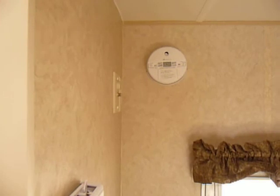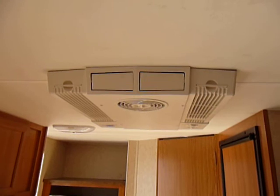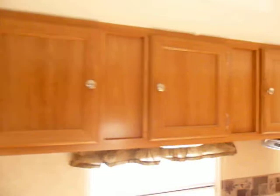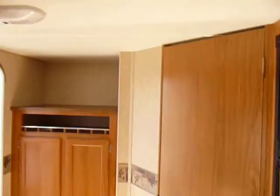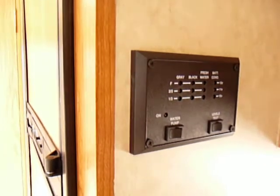Smoke detector if you hear the beep. It does also have rooftop air, which is going to be nice for the Colorado summers out here or if you're traveling anywhere around. On the other side, again, very nice cabinetry, ample storage space throughout the entire coach. All of your holding tanks are right here beside the fridge. Nice size.